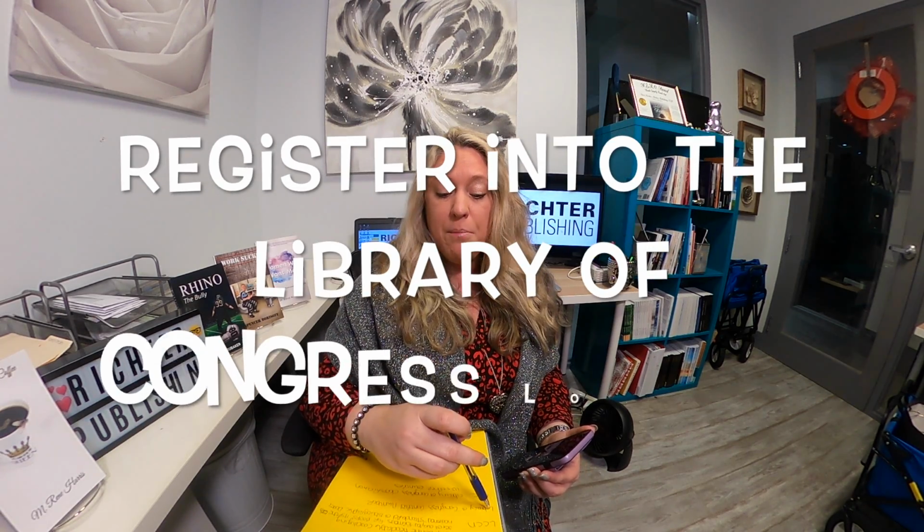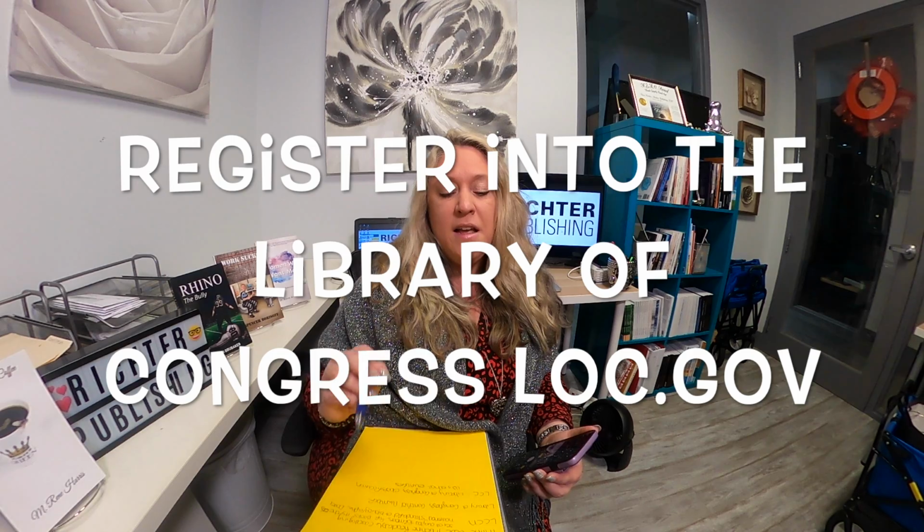Now, thankfully, we did already have these codes when I started doing research, because we register all of our books with the Library of Congress. We do that because, A, we're protecting the book. You need to do that. You need to protect your book if you self-published. And by registering it with the Library of Congress, they make the MARC code, and then you have the LCCN, and then you have the LCC. So doing that first is going to get you all the codes that you need.